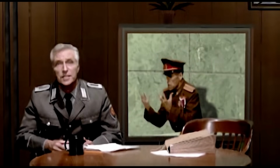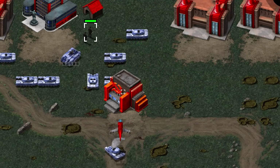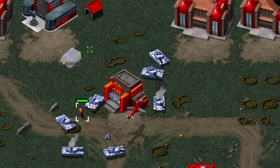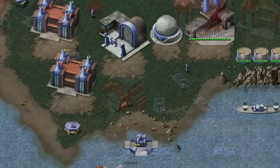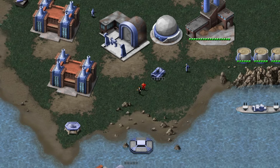Once the Allies took the bait, one of these atomic bombs would be dropped, wiping out both Allied and Soviet forces. Field Commander A9 was assigned the mission to extract Kosygin from the Riga compound. While the commander's forces assaulted the Soviet compound, a spy infiltrated the command center and made contact with Kosygin. The defector exited the center and jumped aboard an APC, which brought him back to the Allied commander's base. There, a transport helicopter flew in and extracted Kosygin from the area.